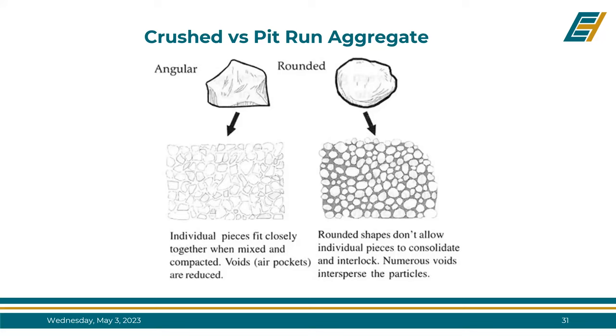And again, one of the key things is that the angular material forms together, bonds very well, and can form the crust. The rounded rock just doesn't stay together, and you end up with a lot of loose rock on the surface of your road, which is one of the things that we're trying to avoid.